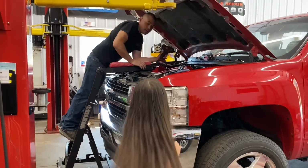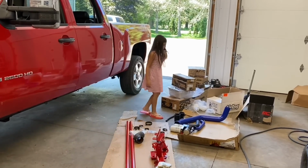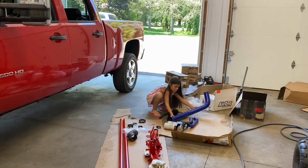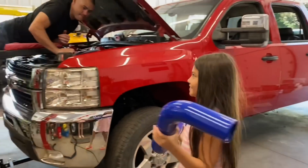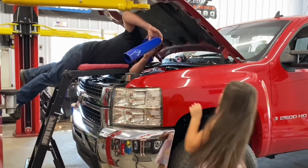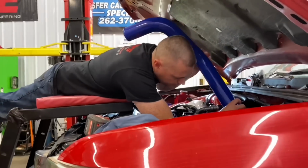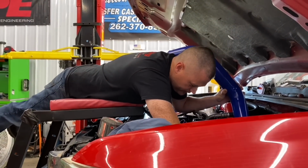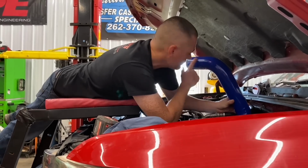Hey Julie, grab me that big blue pipe on the ground with 2 hands. Okay. And don't scratch it. Okay, I won't. I'll try not to. Thank you. Alright. No matter what happens, this pipe will always get scratched in some way when you feed this through there. It's gonna happen. As long as the top part right here doesn't get scratched, I think you'll be good.